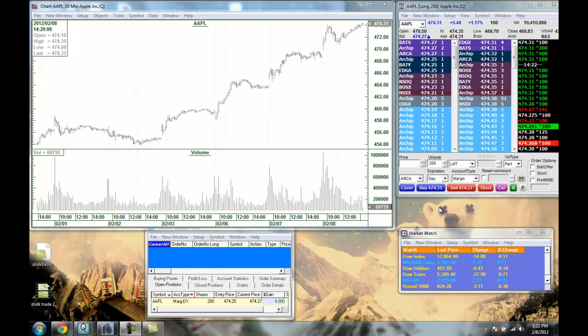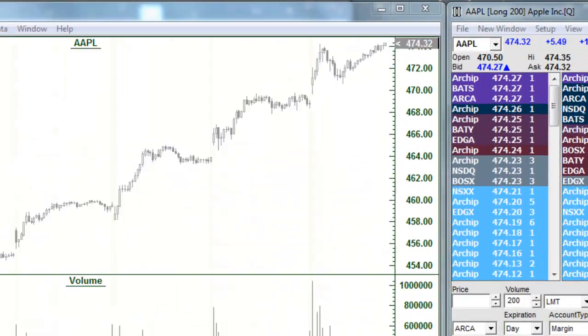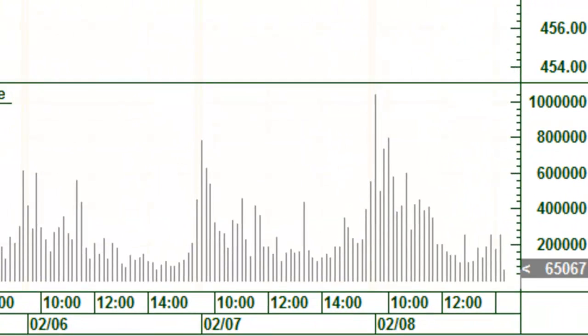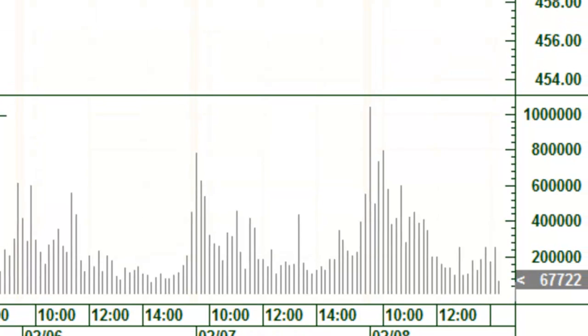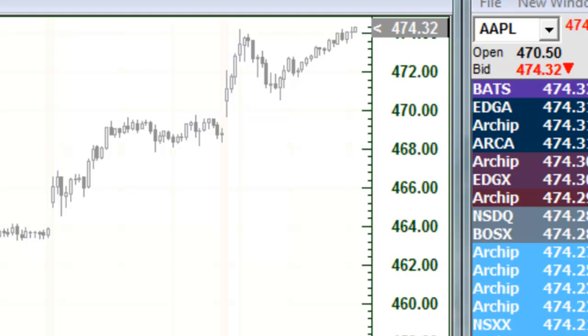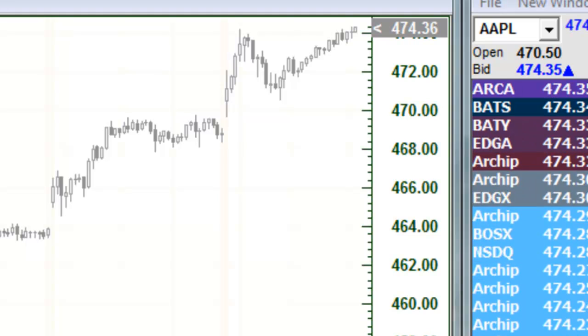Okay, guys, back in Apple again, 1:22 p.m., same day, February 8th, 2012. And what we just saw was a break of highs on Apple with pretty good volume. I mean, it's not ridiculously high, but it's definitely higher than normal. So counting on that, we're going to try to see this push up. And in a situation like this, the sky's the limit.